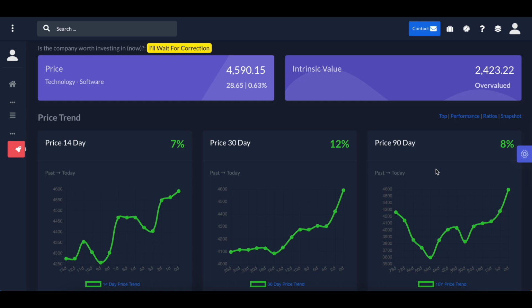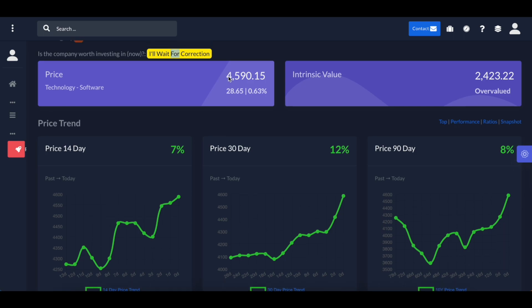Why is it so? The app is still showing wait for correction, and still I'm saying that we can take a position, because these blue chip stocks generally never fall into their intrinsic value space. See, in this case the stock price is 4590 and the intrinsic value that I have estimated for the stock is around 2400. So what do you think?